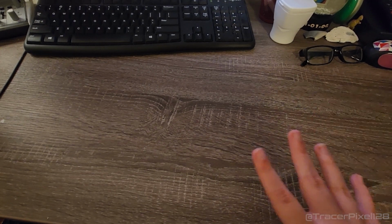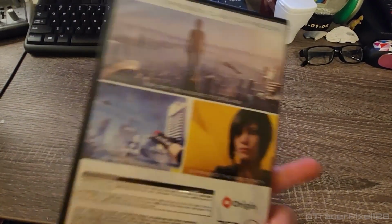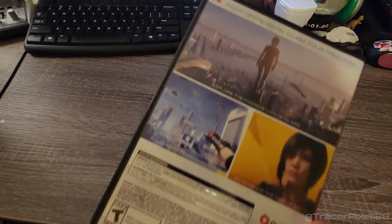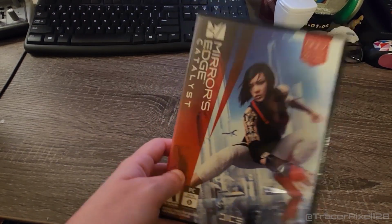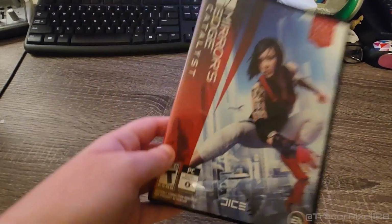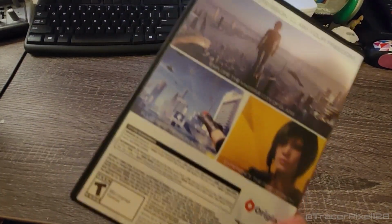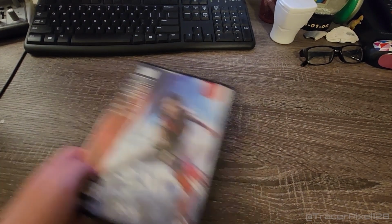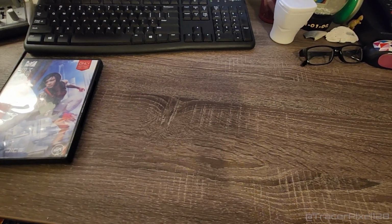And I have a few bonus things in my collection that are related to gaming. Here is the physical copy of Mirror's Edge Catalyst. I know. I actually didn't think this game was that bad. I replayed it last year and it was actually pretty good. This is a download only, there's no disc in it, but I got it for the sake of this collection and the fact that I didn't want to use Origin. But that's pretty much the only physical PC game I have that's in a case.